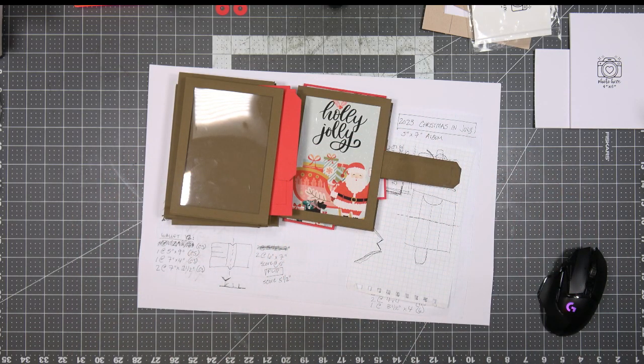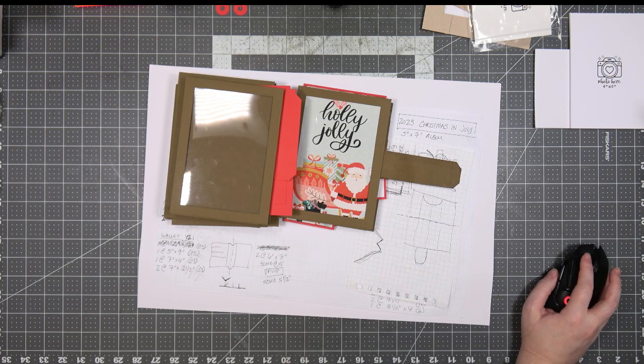My name is Kathryn, and today we are crafting live from the December Daily Wallet album. This is our Christmas in July 2023 project. It always takes longer than July for me to do these, which is why we start them in July, because otherwise you would have no Christmas projects anywhere close to Christmas.